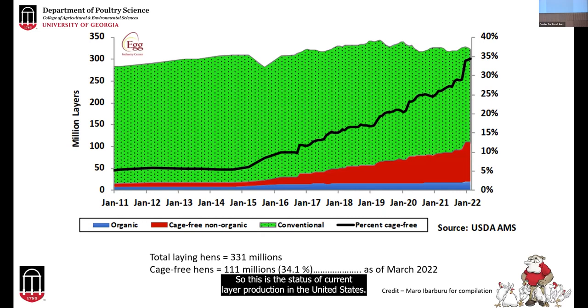So this is the status of current layer production in the United States. We have roughly about 330 million laying hens. And of that, about 35% is already in the cage-free environment. So that means about 100 million birds. That includes organic and free range and everything that are in the cage-free systems now. And this number keeps increasing every year. If you go back around 2015, we had almost 95% of them in the cages, and now we are closer to 35% of cage-free production.